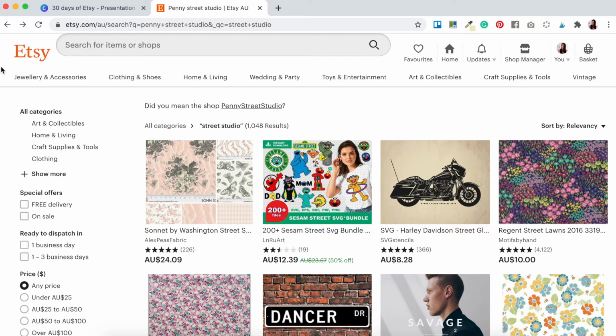Okay, so this is a quick and easy way to figure out whether or not the Etsy shop name has been taken. So what you want to do is go to Etsy, and then where it says here search for items or shops, you just want to start typing in the name of what you want your Etsy shop to be.